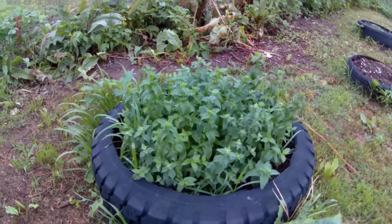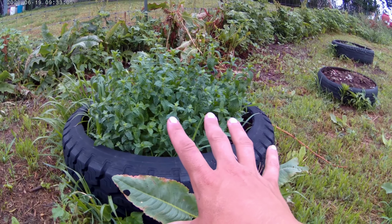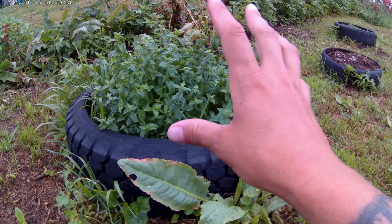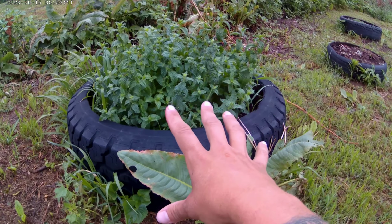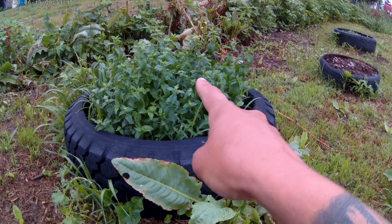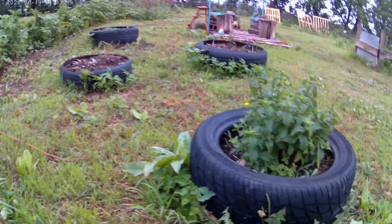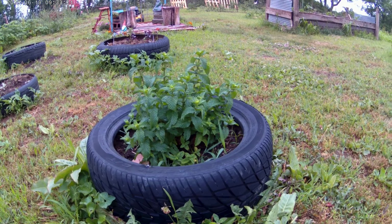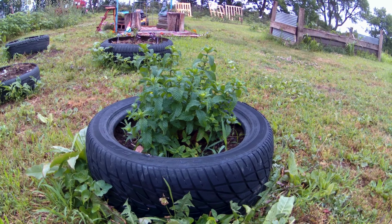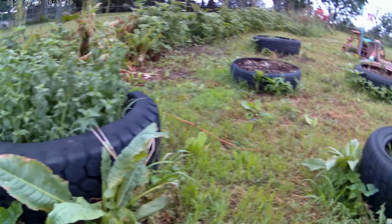So here's a good example of why you put mint in a separate container. Or I should say that you contain it. Because this plant, I mean, it was healthy, but it was not this big when we planted it. And now look at that thing. And this one is a smaller tire, but it's still definitely taking over. So these are spearmint and peppermint plants.